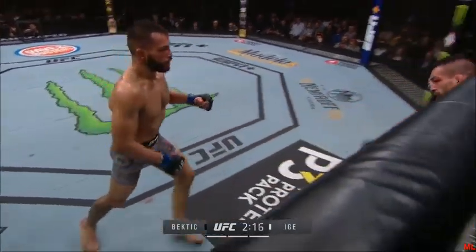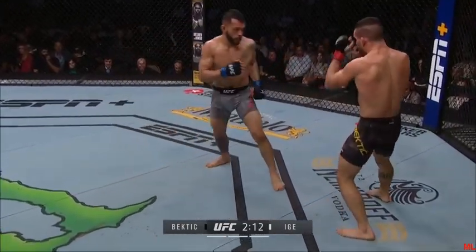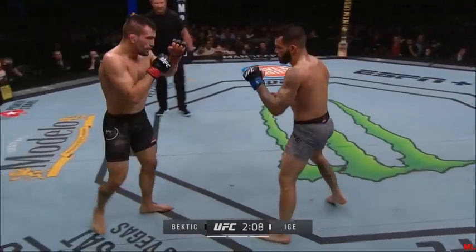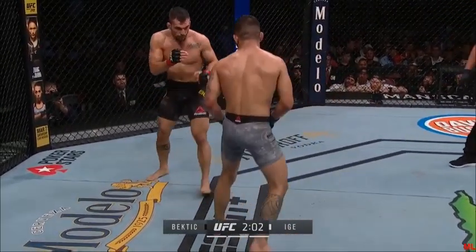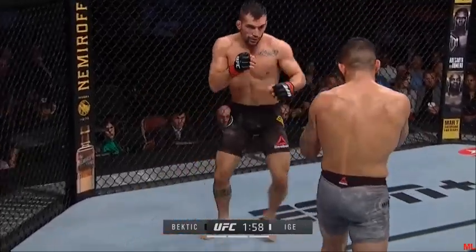Oh, big connection with the left. Right hand by Ige. It's looking like Ige has the advantage in the striking, and Bektić might have the advantage in the takedowns, but right now, Ige's up on a big shot. Nice hook by Bektić on that one. Well, it seems like Ige has an advantage in the power when it comes to stand-up.